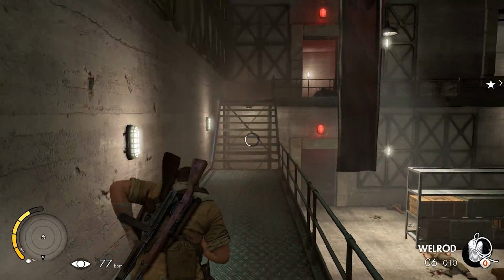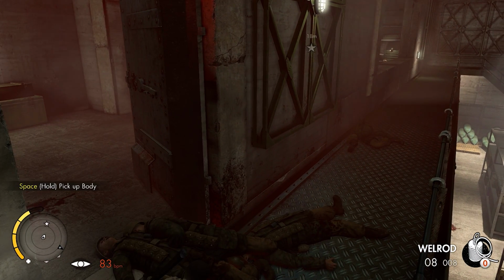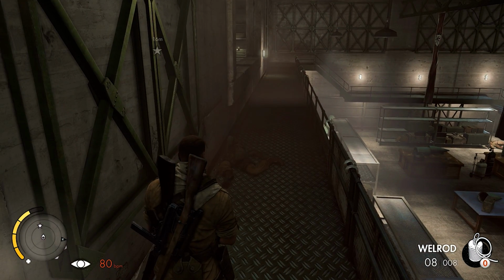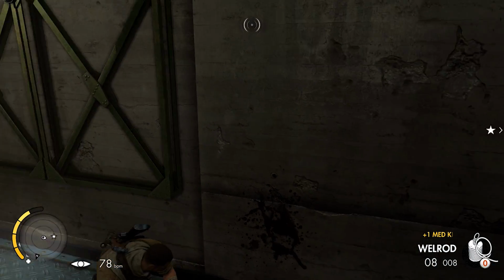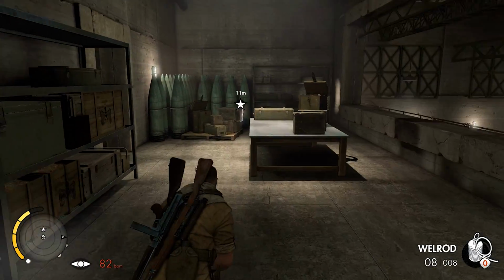Alright, I think all our ammunition is pretty well topped off. I don't think we have too many issues. I am going to check these bodies just real quick so that we have sufficient ammunition for whatever else is going to be left in this mission, which I'm sure is going to be quite a bit, to be completely honest with you.